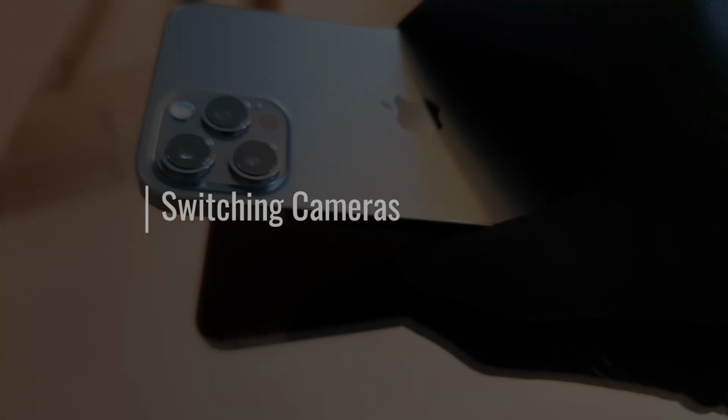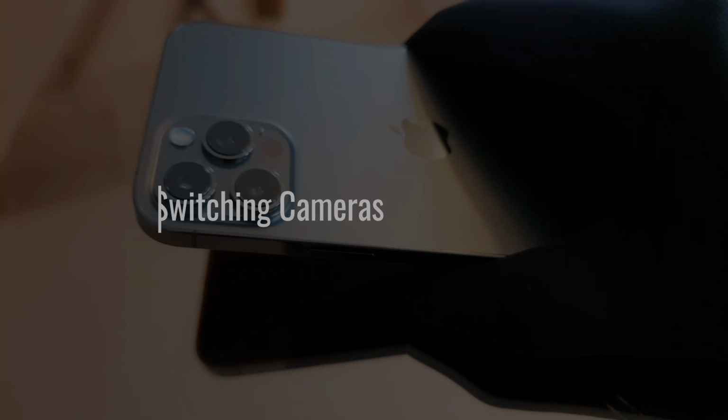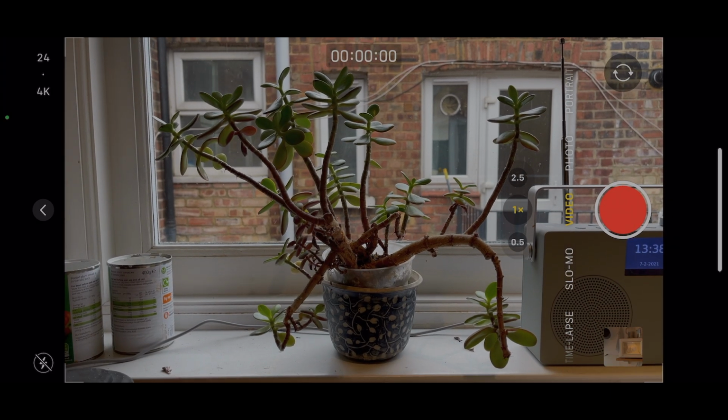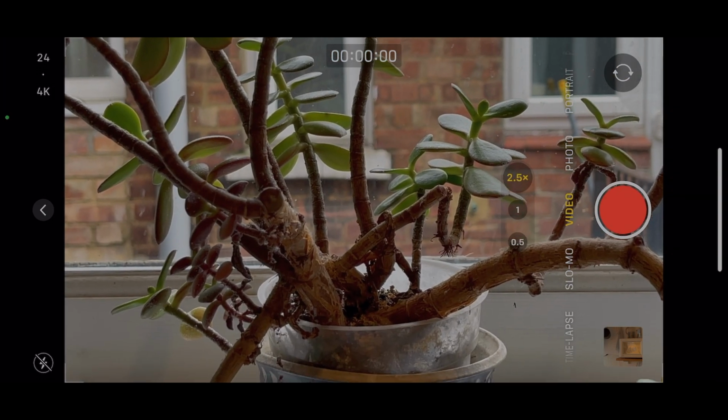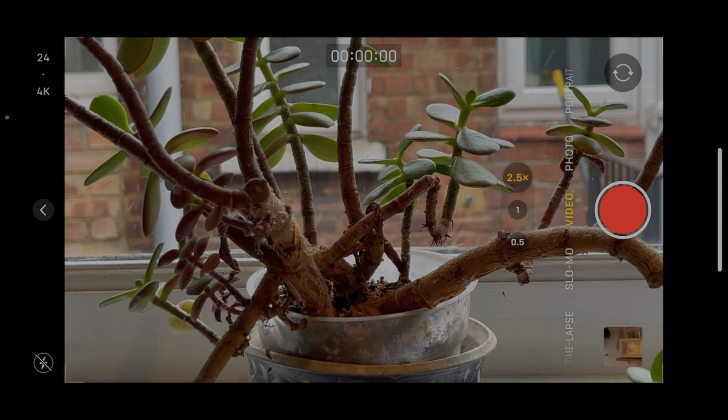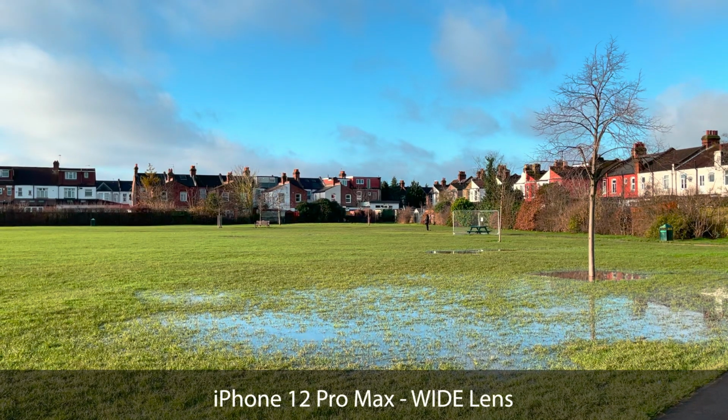Just tap on one of the 3 icons, ultra-wide, wide and tele, and the lens switches with a snap. This can also be done while you are recording if need be. It's pretty glitch-free, although while first testing I switched to the tele lens and it wouldn't focus immediately. Eventually it did lock on though.